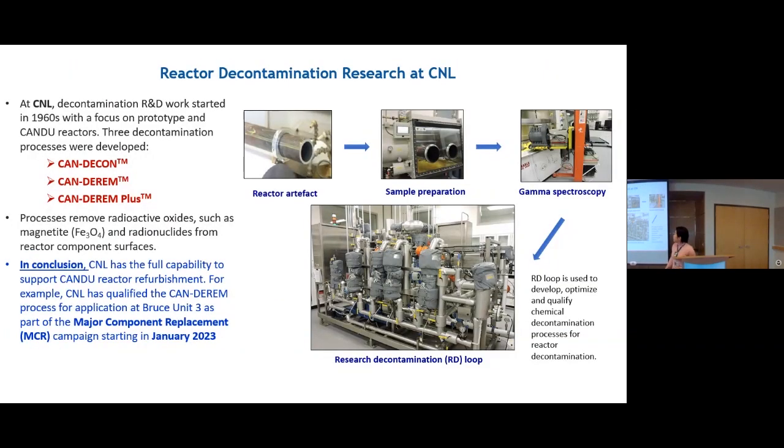So at CNL, the decontamination R&D work started in the 60s, and so far we have achieved 3 major decontamination processes. And they're listed here on the slide: CandiCount, CandiRun, and CandiRun Plus. All these processes help us to remove surface radioactive contaminants such as oxides and also related radionuclides from the component surfaces.